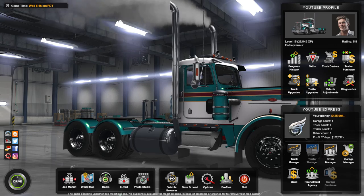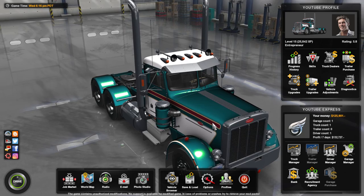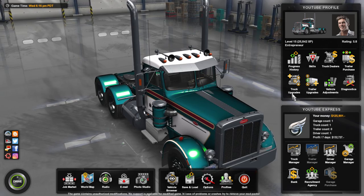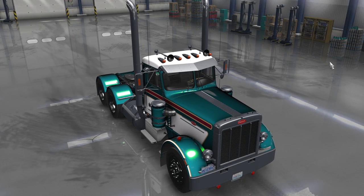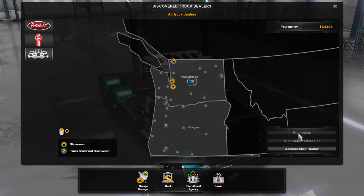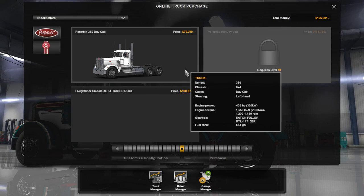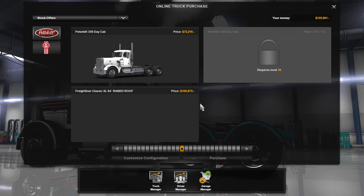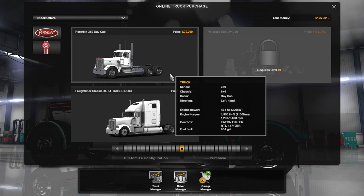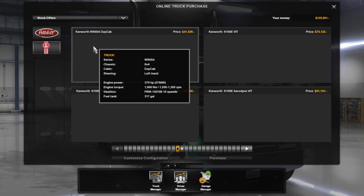Alright. Anyway, once I get some money built up and I buy the extra garage slots and then build up some more money where I can buy another truck. See, I'll show you here. Just kind of give you a teaser, so to speak, if you want to call it that way. I'll access the mod dealer. Oh, it's not on here. Oh, Kenworth. There it is.